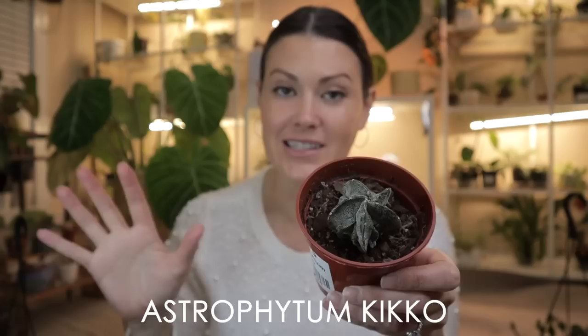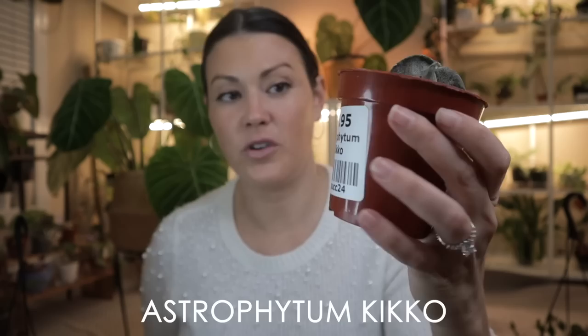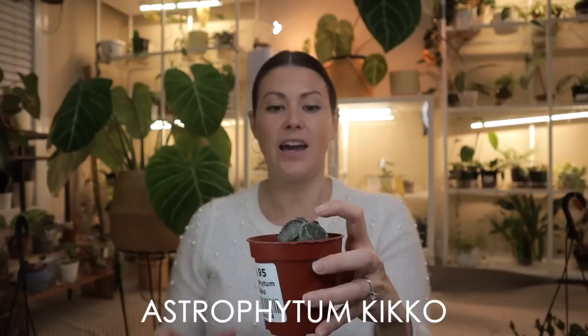Next up is another really cool plant, and it is a type of astrophytum. Astrophytum are some of my favorite cacti, if not my favorite type of cacti, and there's so many different varieties of them, and this one is really, really fun. I just love it so much. I'd never seen one like it before. It's called an astrophytum kiko, and it was $24.95. They had a lot of different sizes there. I tried to get the largest one.